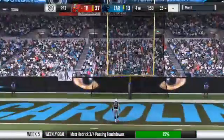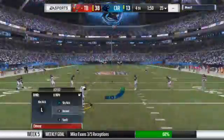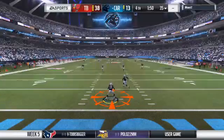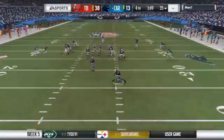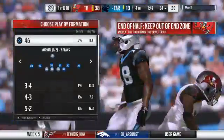And he's been a busy man, 5 for 5 now as he knocks another one through to extend the lead. The Bucs ready for the kickoff. And here we go. It's in the air. This is taken at the 3. And he'll be brought down at the 23, make it the 24-yard line.